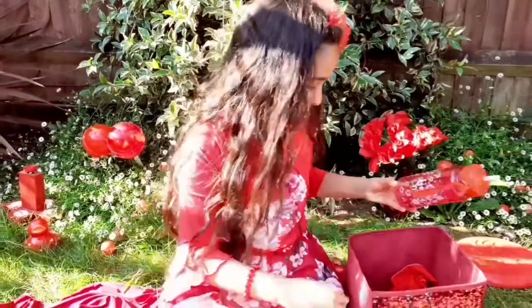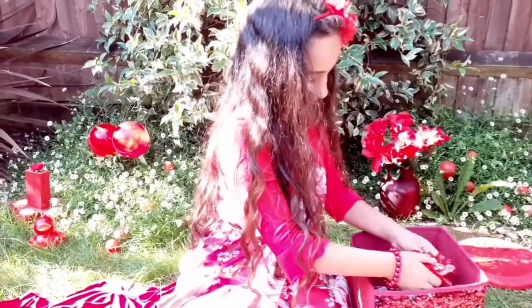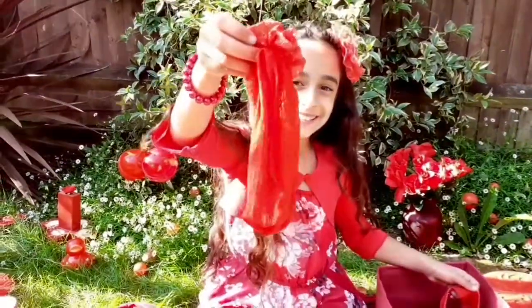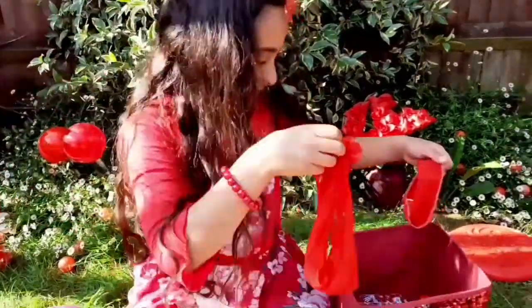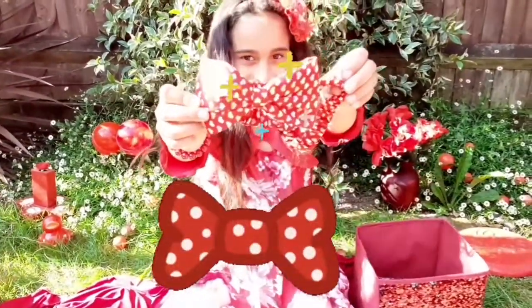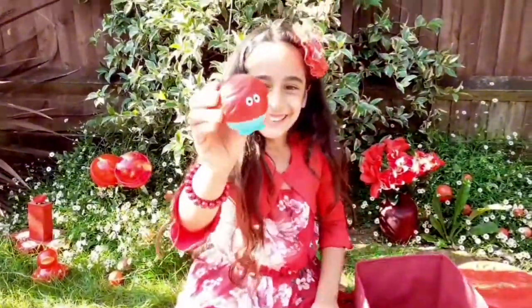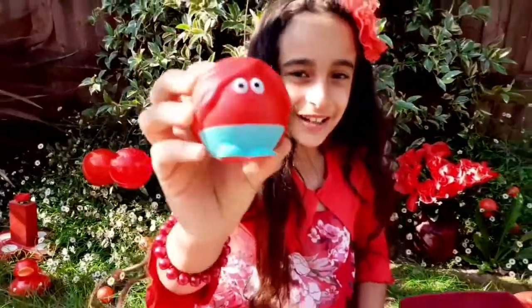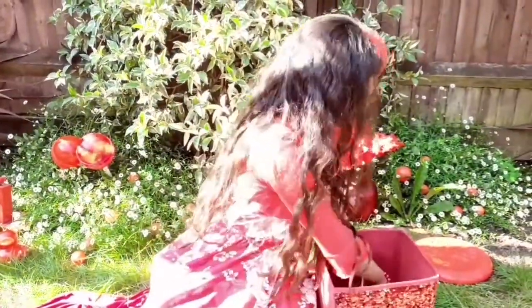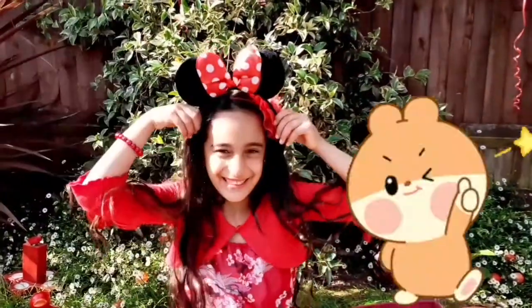Red bottle. Headband. Red Minnie Mouse headband. Nice.